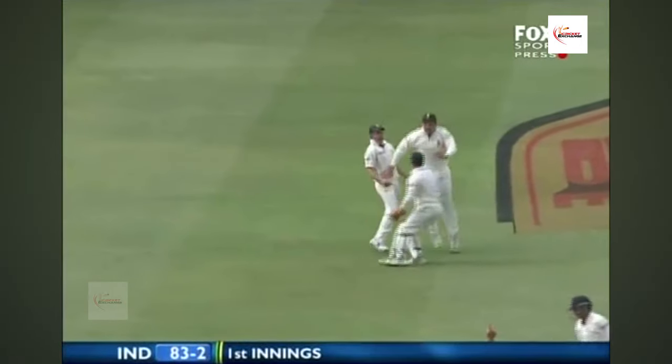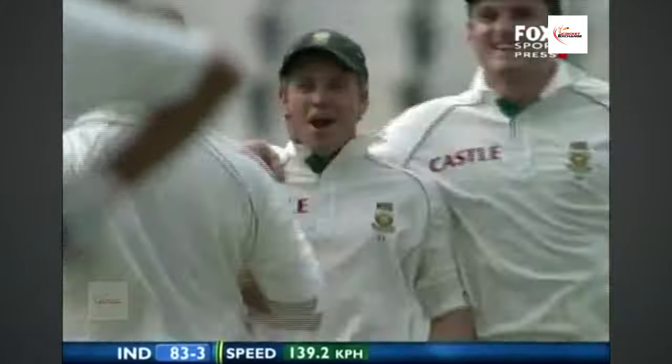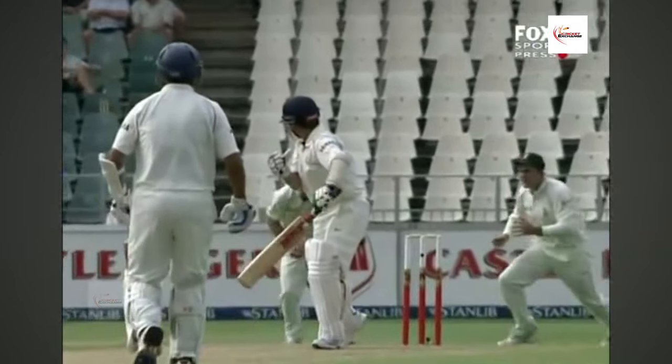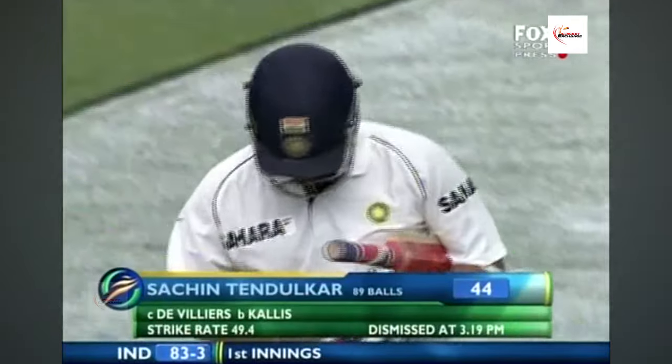Edge. Gone. Beautiful piece of bowling. Kallis gets the big wicket, and de Villiers takes the catch. It's 83 for 3. Tendulkar gone for 44. That's the length. Absolutely perfect. And A.B. de Villiers takes a comfortable catch, it seemed. And the big man goes. Tendulkar has gone for 44.